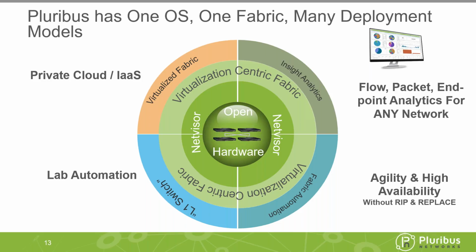I'm not saying you wouldn't necessarily have overlays and VXLAN tunnels and virtualization in the server. You can always do that. But the network itself should not just be a dumb network. It should have the ability to actually put virtualization features in there as well.